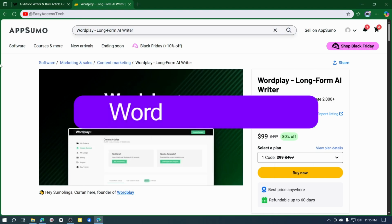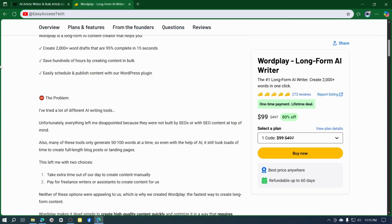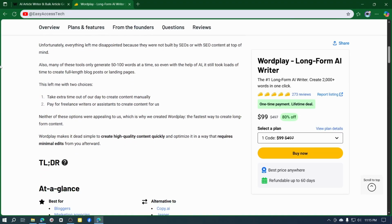Today we have a powerful lifetime deal on a tool that can create long, high quality SEO articles instantly. If you want to write blog posts, website content, or pillar articles without spending hours typing, then this tool can save you a lot of time. And because it's a lifetime deal from AppSumo, you can pay once and get the access forever, which makes it a great choice for bloggers, freelancers, and content creators.